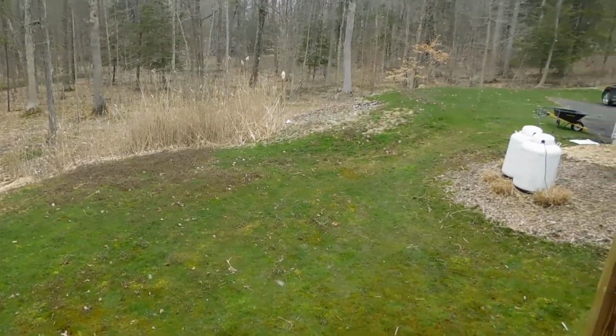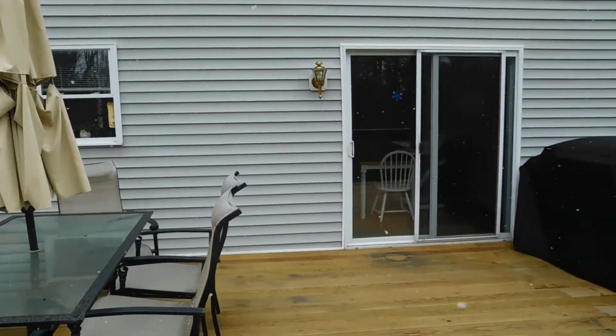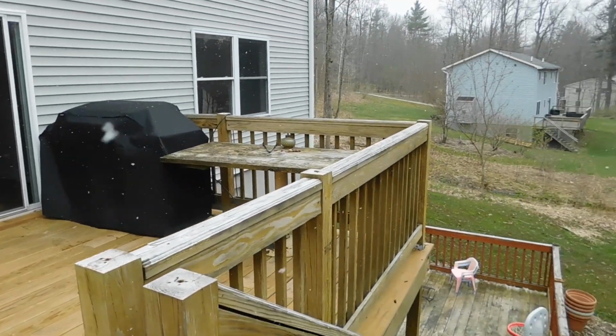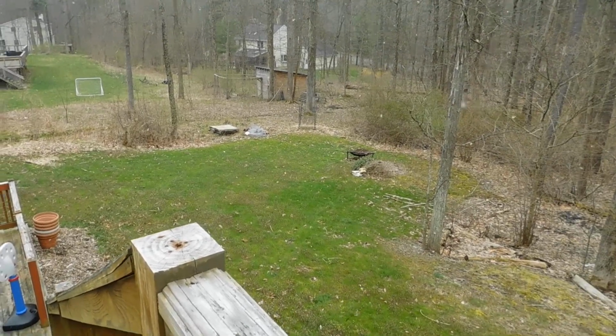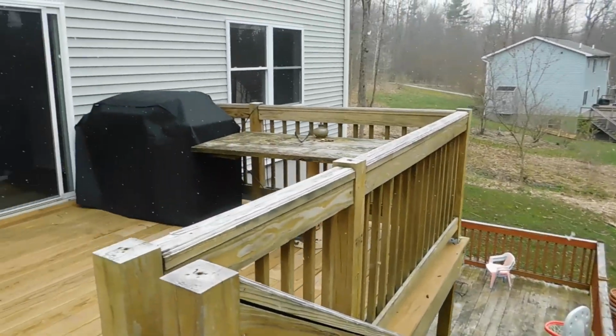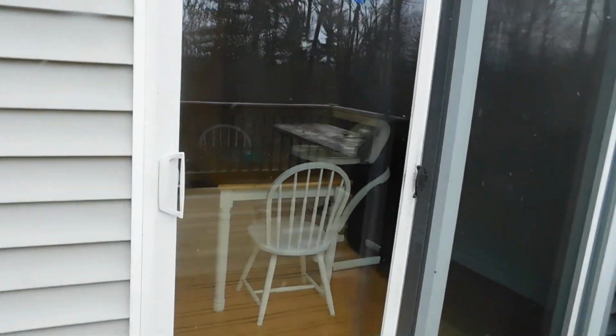Let's take a look at the yard. It's propane for the heat. Upper deck, lower deck, fire pit yard. All right, let's go back in the slider.